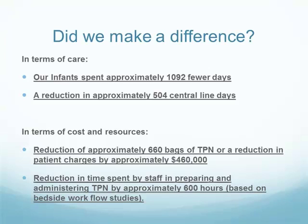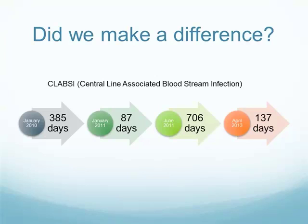And if you look at our central line infections, we actually went almost 2 years. We used to have a central line infection almost every month. We went almost 2 years in 2011 without a central line infection in the neonatal intensive care unit. So did we make a difference? I think we did.